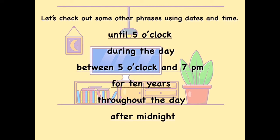Ready? Okay, let's go. Until 5 o'clock. During the day. Between 5 o'clock and 7 p.m. For 10 years. Throughout the day. After midnight. Good. Let's move on.